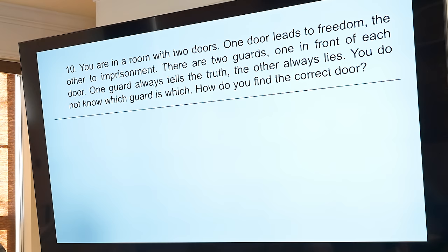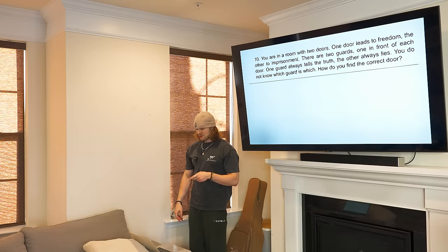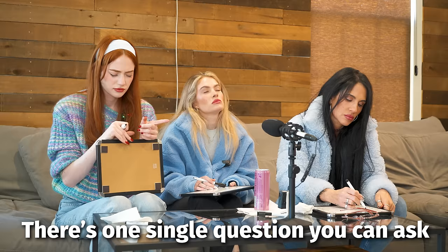This one's a brain teaser, but you may have heard it before. I don't like it when my brain is teased. You are in a room with two doors. One door leads to freedom, the other to imprisonment. There are two guards, one in front of each door. One guard always tells the truth, the other always lies. You do not know which guard is which. How do you find the correct door? There's one single question you can ask.